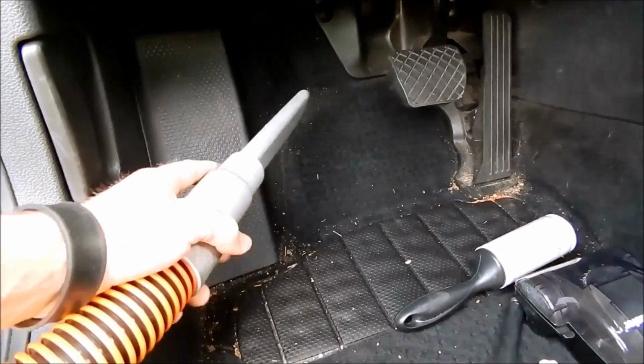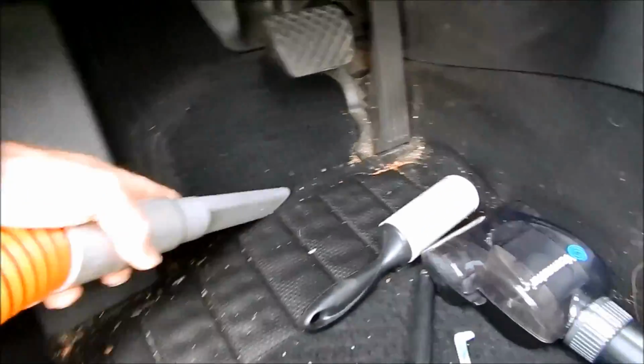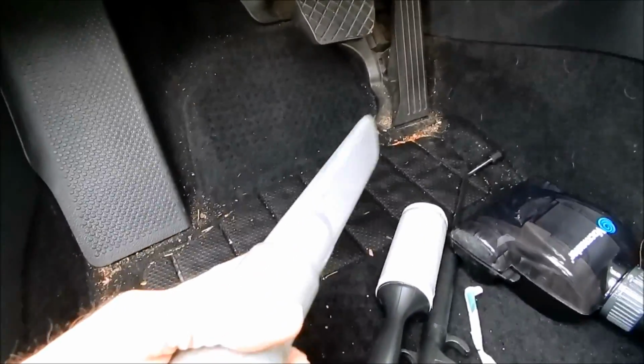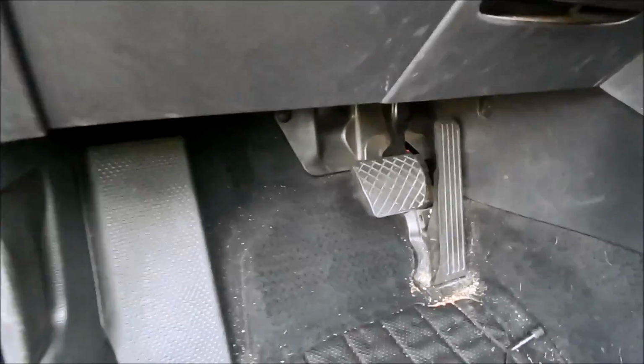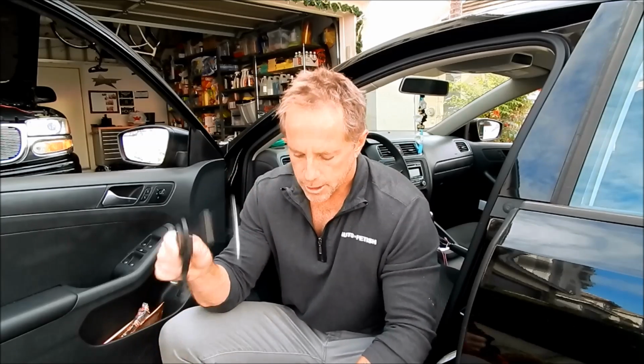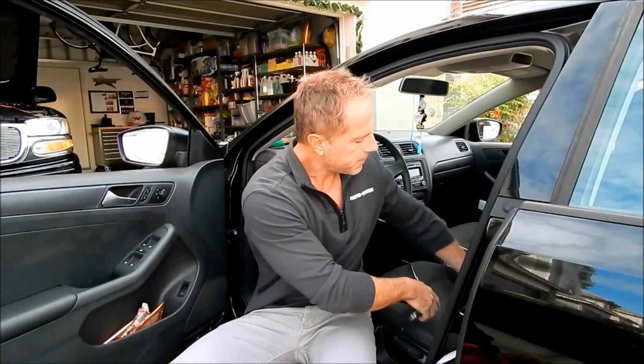And here's my traditional vacuum hose. It is not going to be effective for reasons that I've already explained. It's only going to do so much. I have endless types of brushes that I will use. Now this dirt and debris is only going to get out in one of two ways. Sometimes you will have to use both ways. You can either blow it out or you can suck it out. Now to blow it out, you can use compressed air.